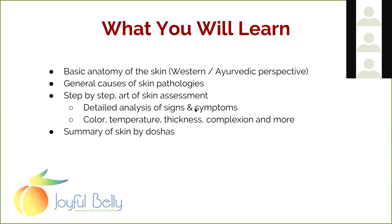So we'll talk a little bit about some basic anatomy of the skin, some causes of skin pathologies, and then we'll go through skin assessment, and then a summary of skin by dosha. And dosha, if you're unfamiliar with that term, is your Ayurvedic body type. It characterizes your nature on a physical level, and perhaps on a psychological level as well.